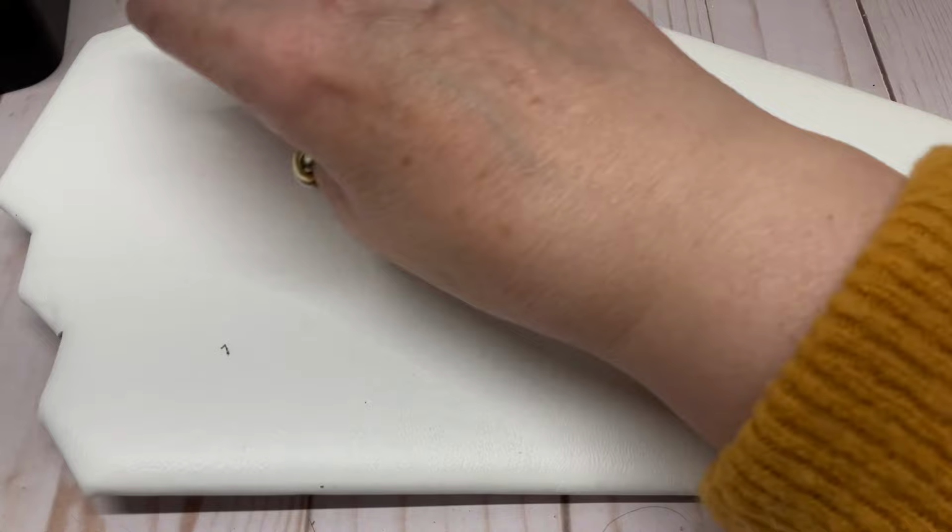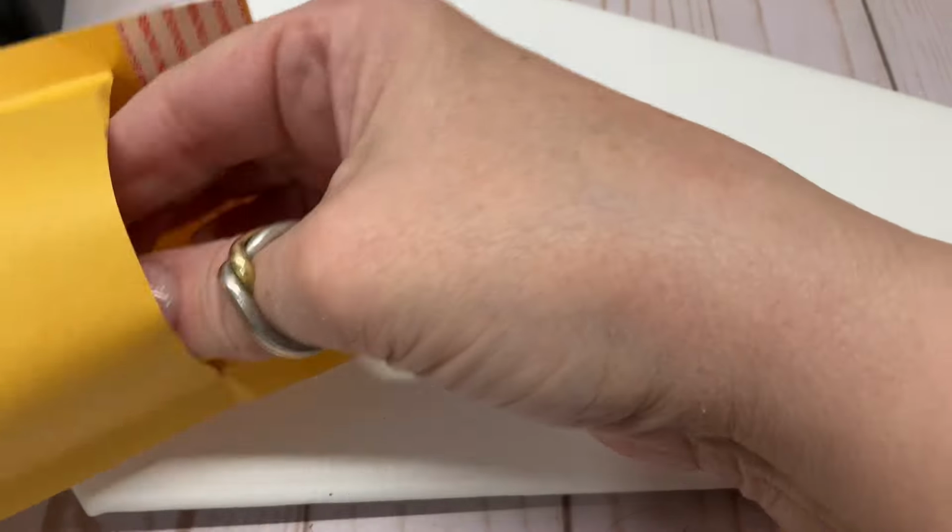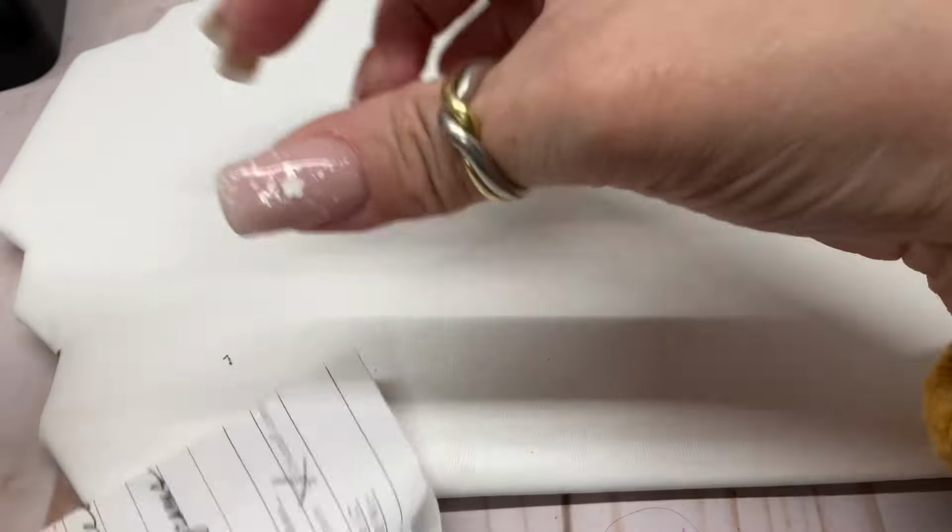Let's see. I've got my ratty old house sweater on. Can you guys see it? I like it. I call them house sweaters. So they're just cardigans.